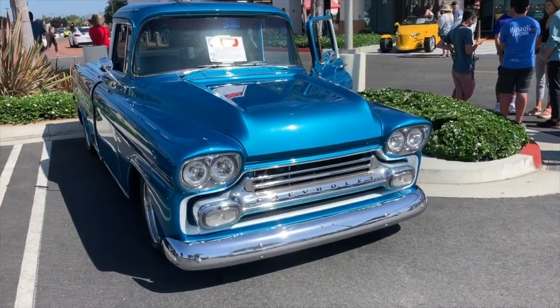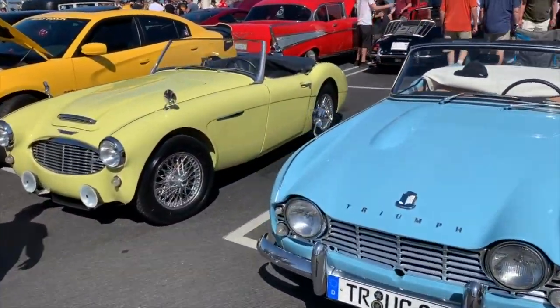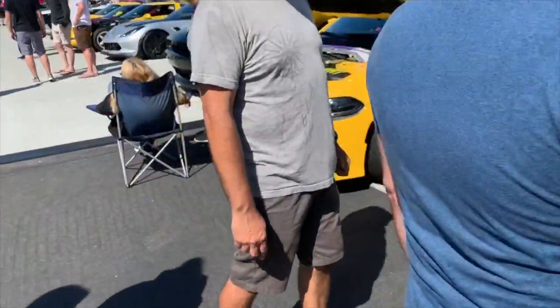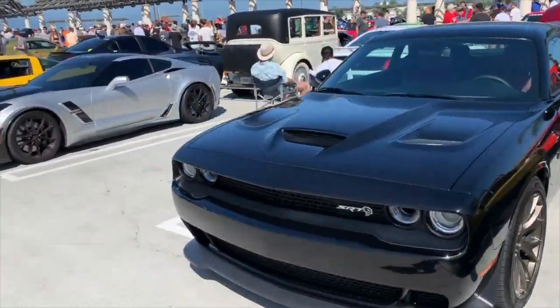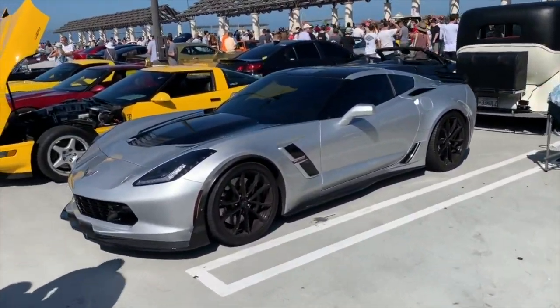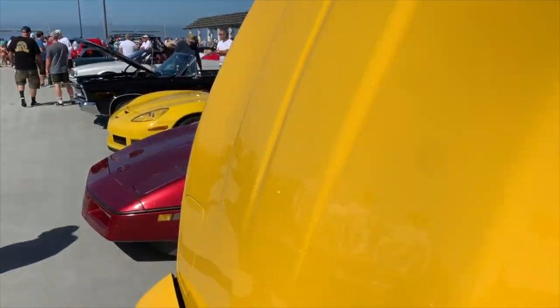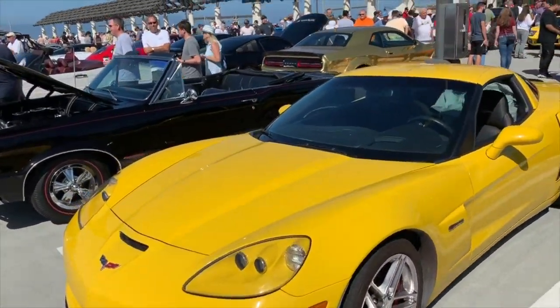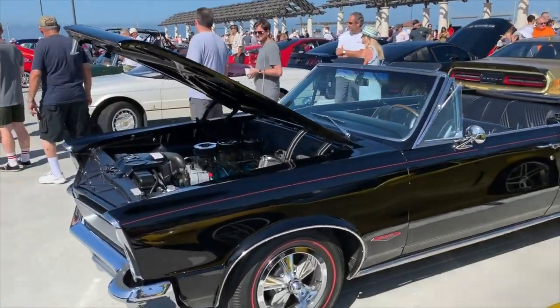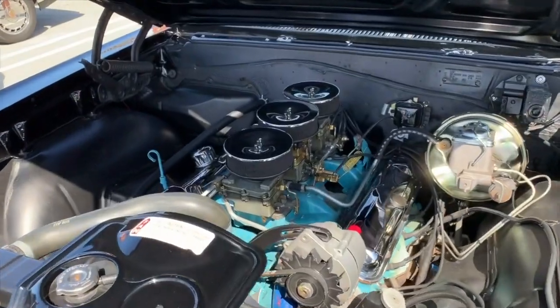Really nice looking '58 Chevy truck, actually for sale. Mercedes. Couple of Triumphs, and an Austin Healey, should I say. Challenger. And then C7. Look, lots of Corvettes through here. Corvettes in a row. Of course, a lot of hype around the new C8. C6. Beautiful GTO. Isn't that lovely? I think that looks like a '65. The tri-power carbs on that thing.